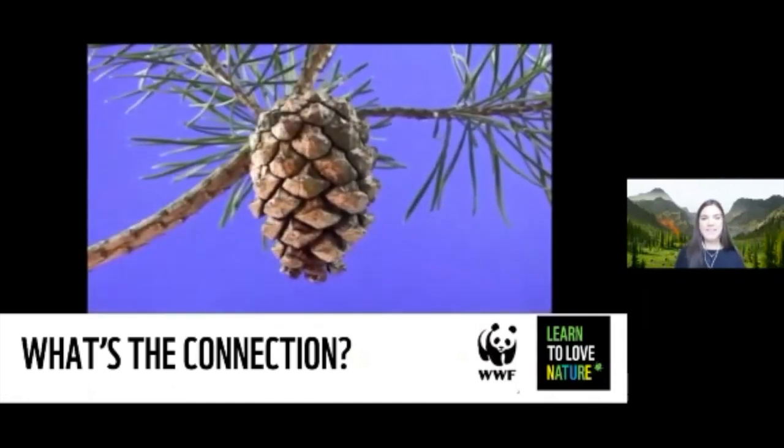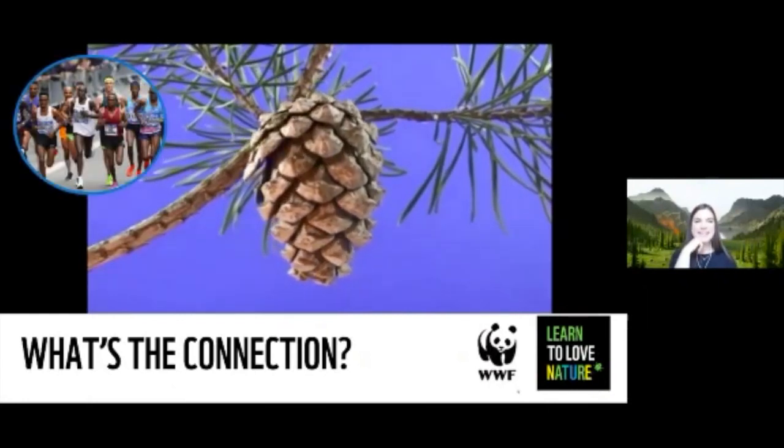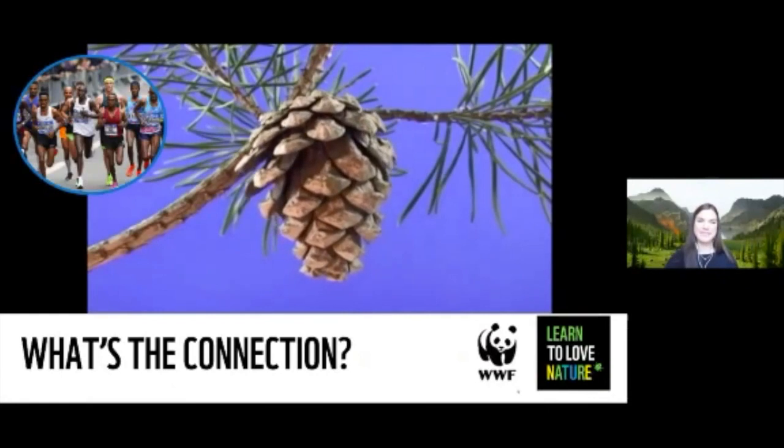Okay, I have another challenge for you. Can you work out the connection between these runners and this pine cone?